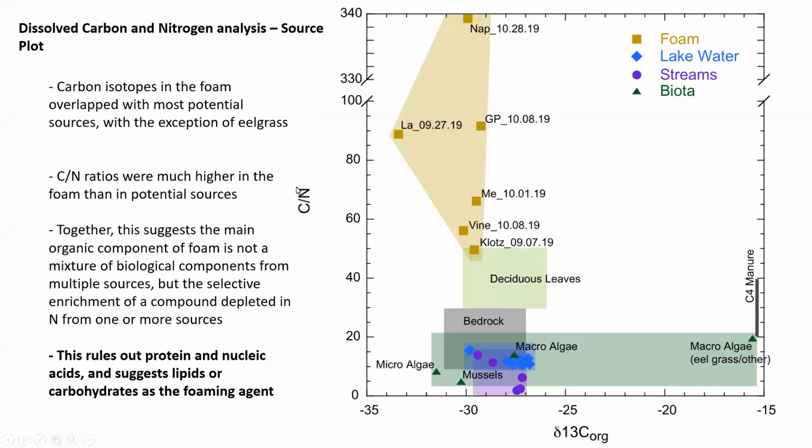along the y-axis. Carbon and nitrogen ratios, as some of you may know and have seen, are really useful for looking at sources. Phytoplankton have ratios like 7. Land plants can have much higher ratios like 20 or 40 or even higher. And we plotted those carbon and nitrogen ratios against carbon isotopes.